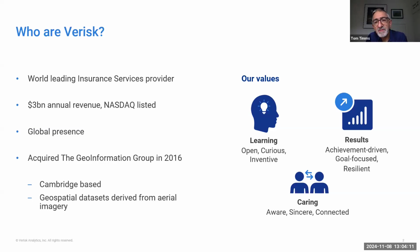So Jeremy and I are part of a team that was a company that was originally called the Geoinformation Group, a Cambridge-based company who started off selling aerial photography, but then products derived from aerial imagery, so geospatial data derived from aerial imagery. And we were acquired by Verisk in 2016, largely because of the property data that we're going to be talking about in a minute.